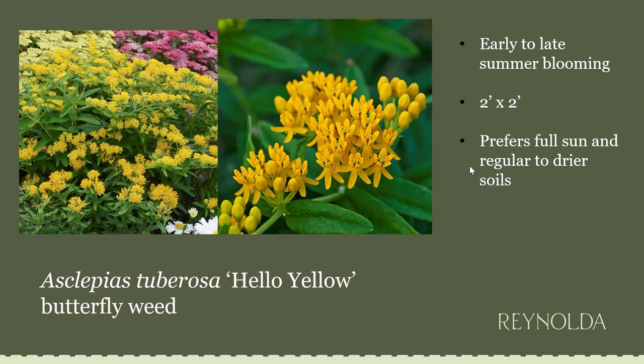But this is Hello Yellow. And it's one of those ones that even if you go in the Blue Ridge, you can see color variants. You'll see some yellow ones popping up. So someone just picked a yellow one and named that.